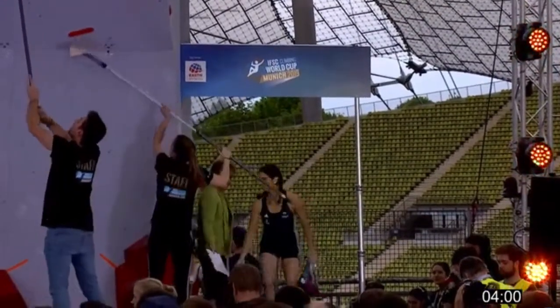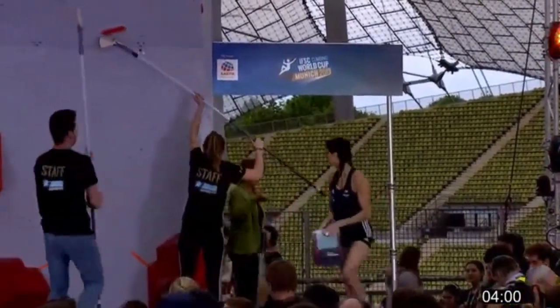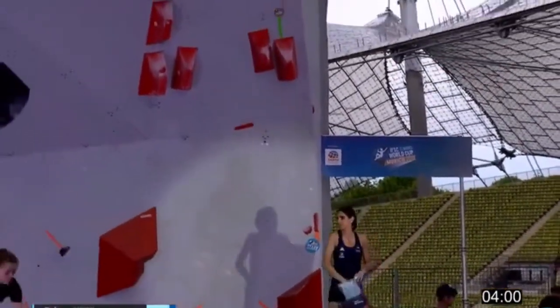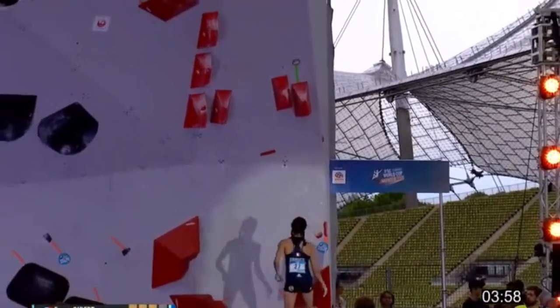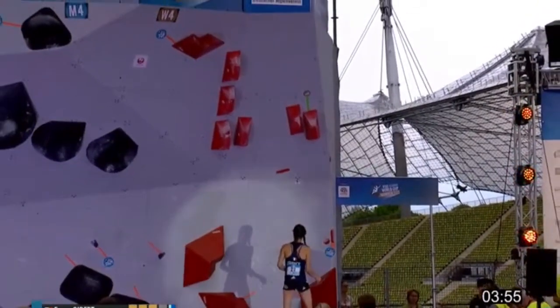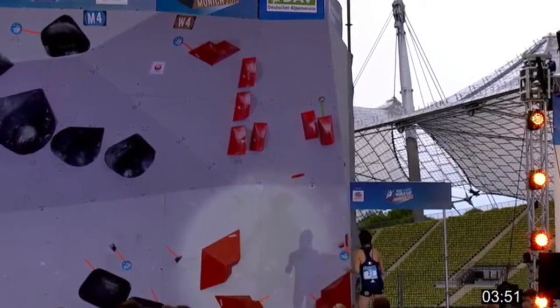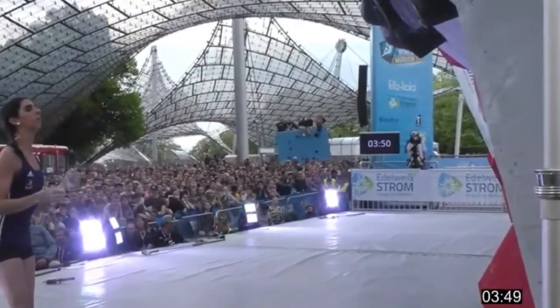A great moment. Well, I think if they handed out medals for tenacity, Mia Krampel would have won the gold and Julia Chanaudy would have just taken silver. Yeah, good comeback from Julia Chanaudy here. Nothing on the first two boulders, and then two tops to finish.